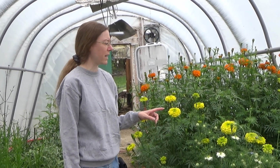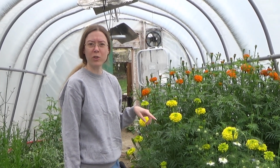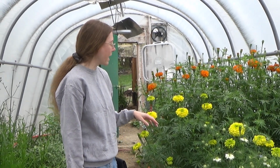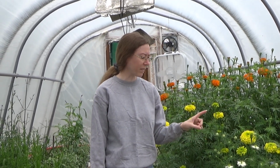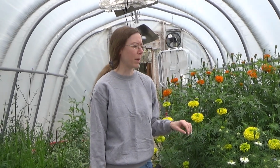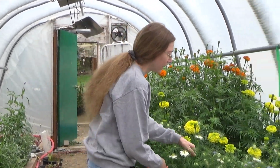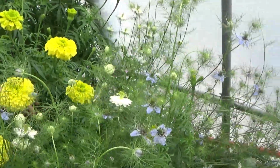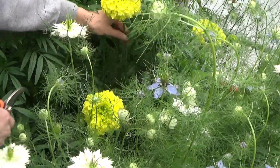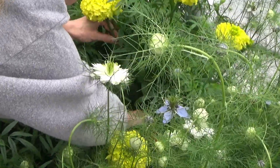So today is May the 9th, 2023, and I'm going to be doing some harvesting here. I already harvested the nigella. I'm going to do some more harvesting, and then I'm going to be talking to you some about what I have coming up. So I have these beautiful marigolds here, and I'm going to be harvesting some of these. These here are ready to be harvested.